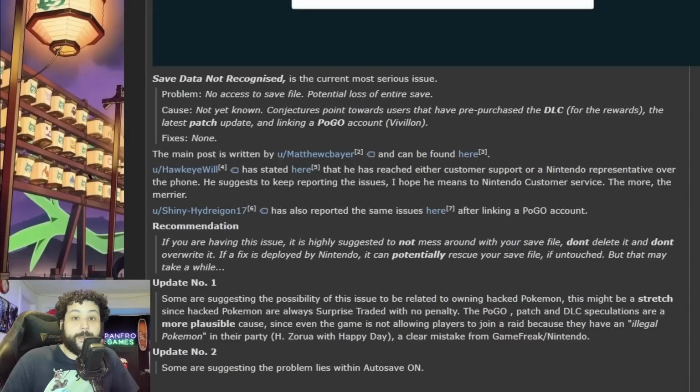Nothing. You can't do anything about it. But I would suggest not to delete your save or delete the game and your save off your system, because if there is a patch that comes out to restore this problem, then you don't have a save. Because unfortunately, there is no way to back up a save file in the Nintendo Switch Cloud for Pokemon games in general, and that'll be our next topic.